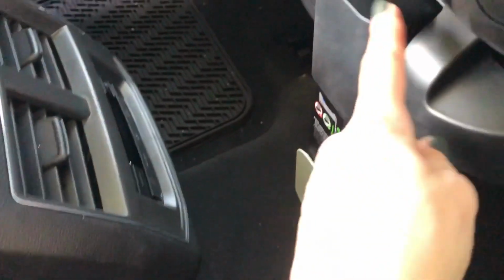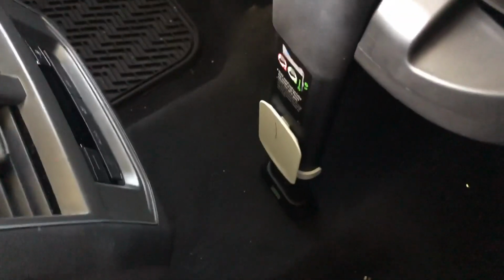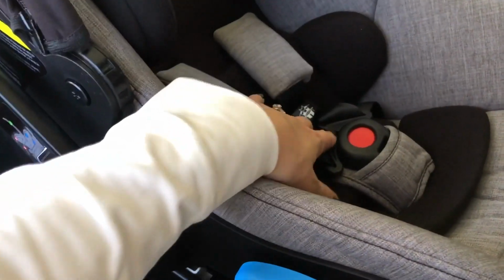Plus there's this cool thing, this bar for extra safety purposes. So that is really cool. The quality is phenomenal. I love the look of it. And I'm really happy with our decision with these Clek car seats. I'm super pumped about it.